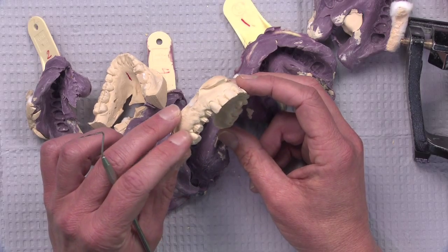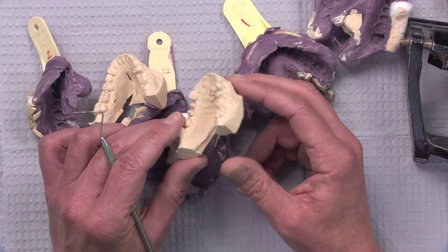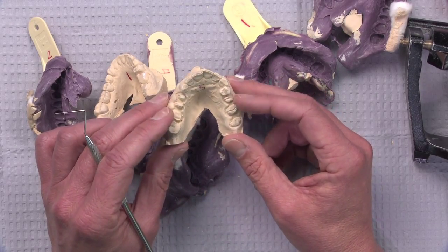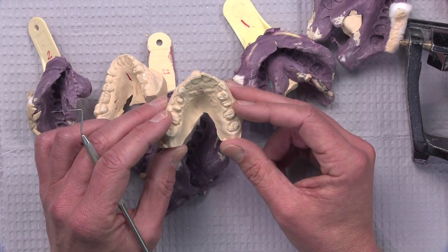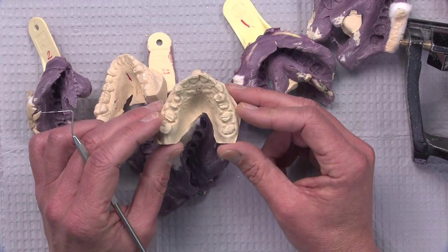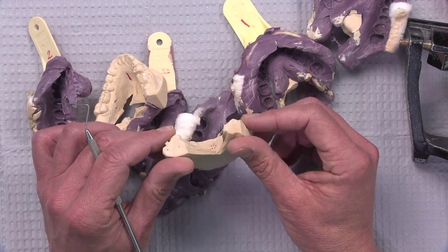So again, only critiques here would be on the impression technique itself and the bite registration. Even though it appears to work here, if you're using a distance laboratory, which would be anybody you're sending it to, whether they're on the other side of the state or the other side of the country, I feel a lot more confident with the more stable Luxa Bite, or you could certainly use the Blue Moose material as well.